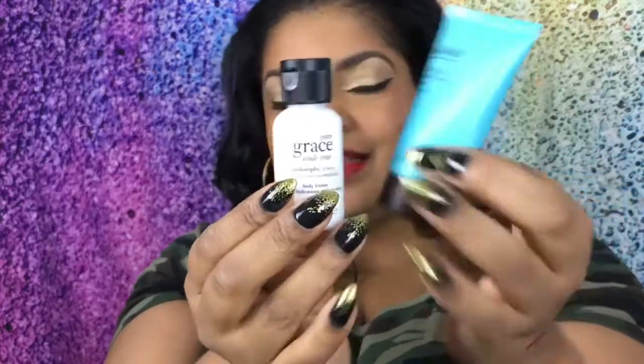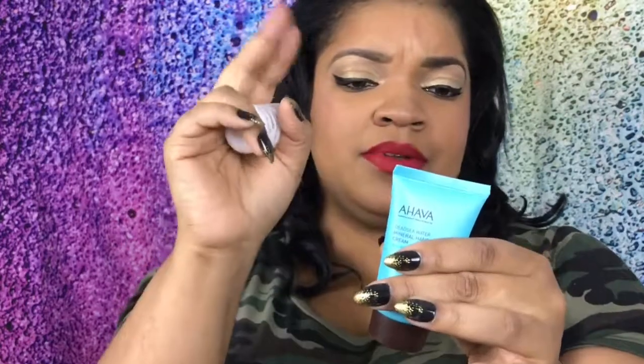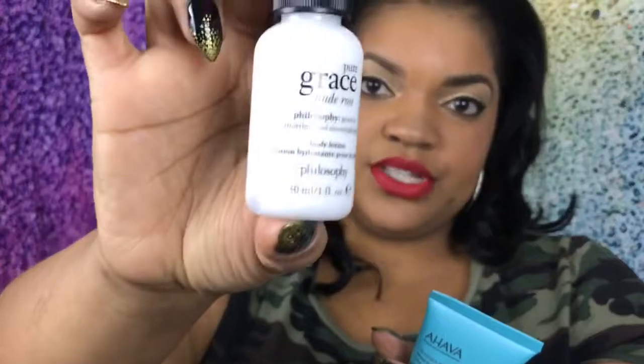I literally just cannot. There's 2 lotions in here. Like, okay, this one is Ahava hand cream, which they gave us the Chanel hand cream last month. Don't even get me started on that. So this hand cream is basically lotion. And this one is the Philosophy Pure Grace Nude Rose body lotion. So I'm like, why are you giving 2 lotions? There's 2 lotions and 2 lipsticks. Instead of like a variety of products, it's like you're giving us duplicates. And then here's a face wash. This is Origins frothy face wash.